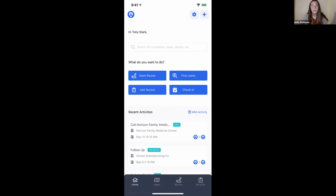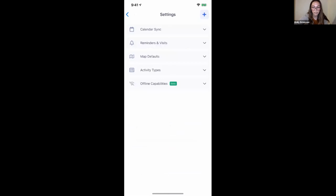So before I jump in, a check-in activity gives you the ability to create an activity with the company, date, and time, as well as the activity type pre-filled. Before I go into more detail, I'm just going to go ahead and show you. So check-in must be enabled within settings by your org manager. So I'll go ahead and show you where it's available in settings.